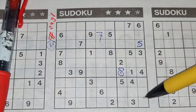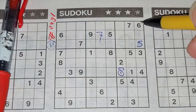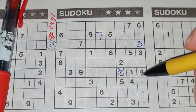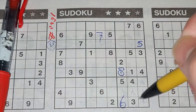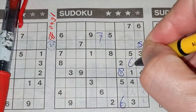In this big square, we have 1, 2, 3, 4, 5, 6 missing numbers. One of the missing numbers is 6. We see here 6, so no 6 in these 3 boxes. There's 6, no 6 in those 3 boxes. 1 box left for the 6 should be there. 6 in this column, 6 in the last column, so the column between, the only place for the 6 should be there.